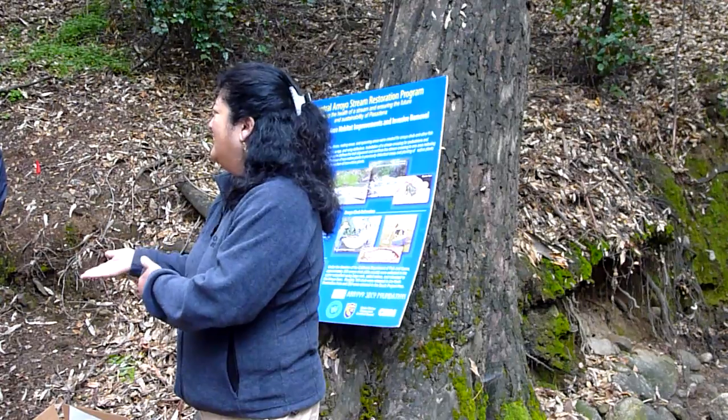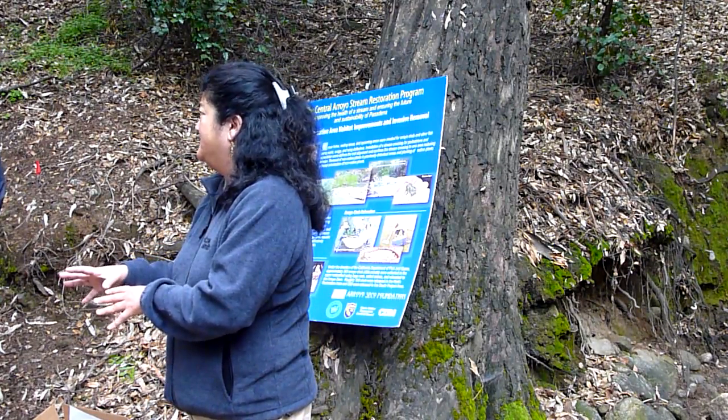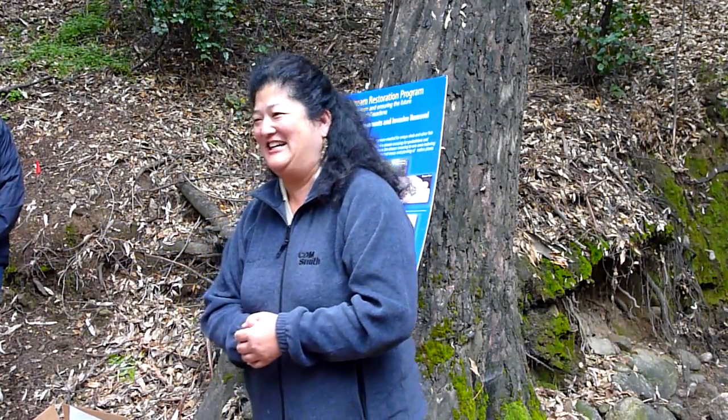So it's amazing how the Southern California steelhead is so much more resilient to temperature compared to our Northern California counterparts, like coho. They're used to the sunshine too then. Yeah, they're happy with the sunshine, like us.